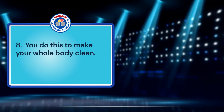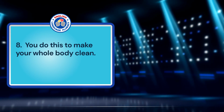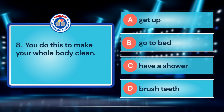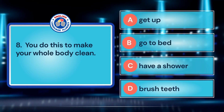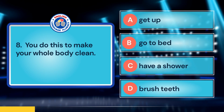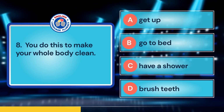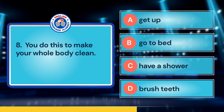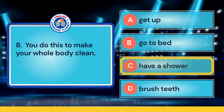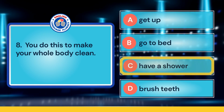Number 8. You do this to make your whole body clean. A. Get up. B. Go to bed. C. Have a shower. D. Brush teeth. The correct answer is C. Have a shower.